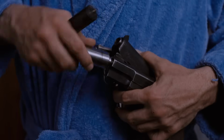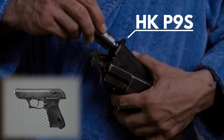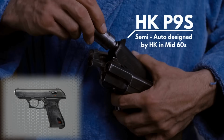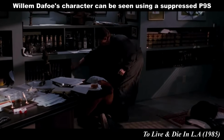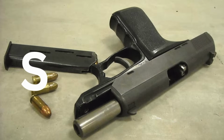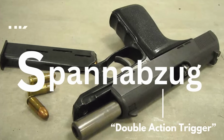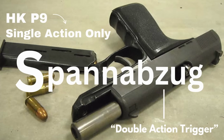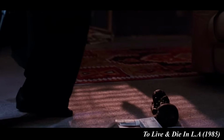Again, one of the other guns in the gun bag that Jimmy unsuccessfully tries to fit a suppressor onto is the HK P9S. This is a German semi-automatic designed by HK in the mid-1960s. The variant P9S began being produced in 1970, going up until the early 1980s, with some sales continuing into the 1990s. The S stands for Spanabzug, which means double action trigger, which refers to how the gun itself is double action since the original version P9 was single action only. These versions were much more popular and widely produced than the original HK P9, since the ability to fire using both double action and single action was much more ideal for military and police.